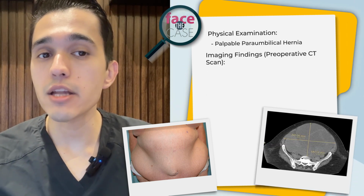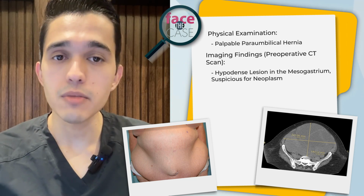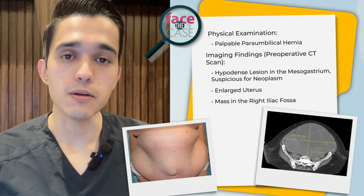Preoperative CT scan was done and showed a mesogastrium lesion concerning for neoplasm, as well as an enlarged uterus and right iliac fossa mass noted on the imaging.